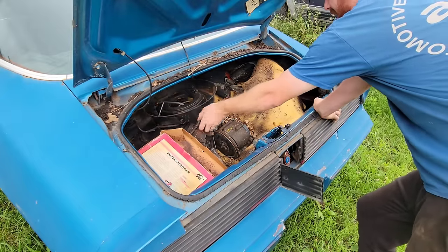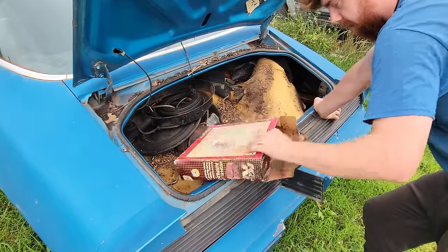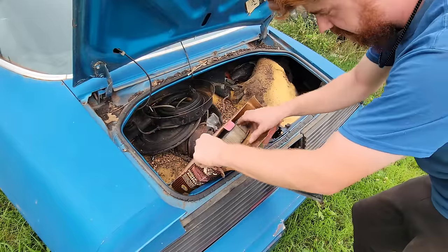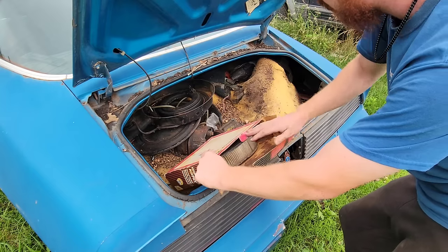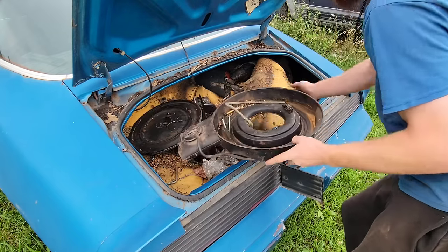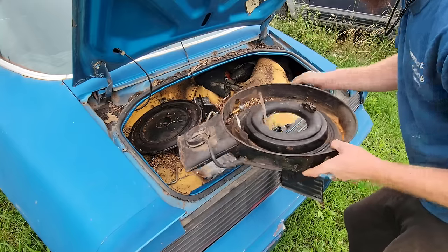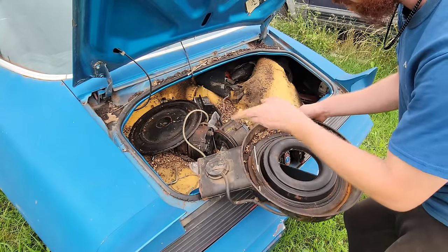There's our air cleaner. There's a filter in a box. I don't think that's new anymore. We can use it though. I guess we don't need to buy one of those. Get some squirrel nests out of here. I don't know what that thing is.